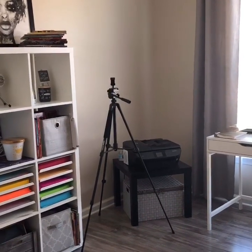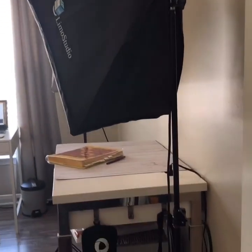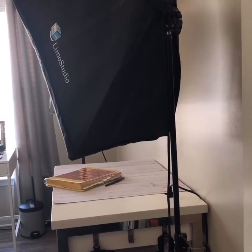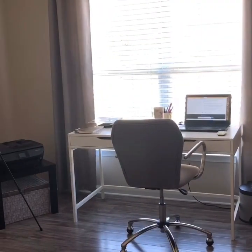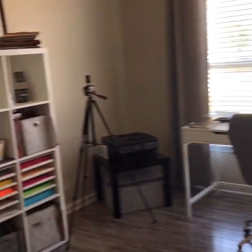Okay, so this is my workspace. Well, it's always been my workspace, not just since we've been quarantined and off from school. I'm just going to go around the room and talk a little bit about it, and then I will also put some pictures because I've changed some things.